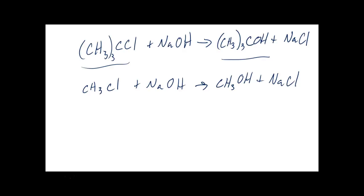Now, there's no reason given that the NaOH doesn't contribute there. It's just that you assume you got plenty of that in solution. Here, it's a one-to-one. Well, it sure looks like it could be a one-to-one up there too, but they say it isn't. So in this case, it depends on the product.